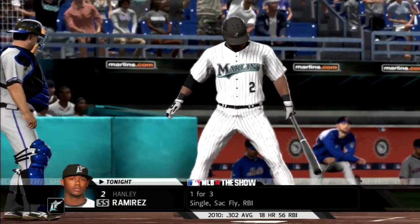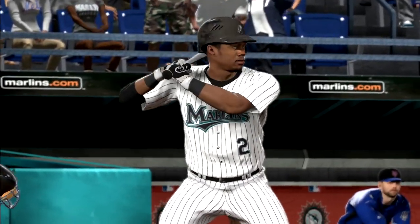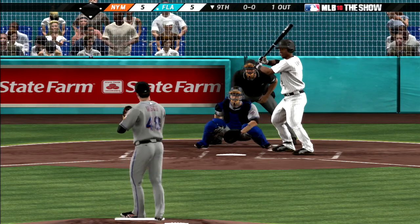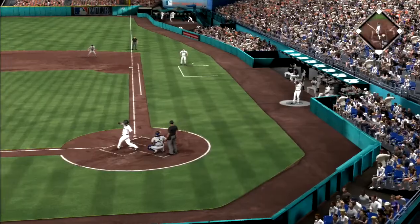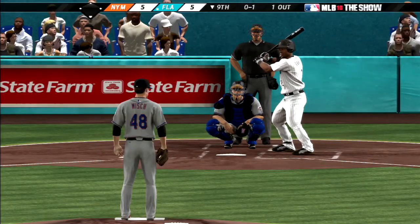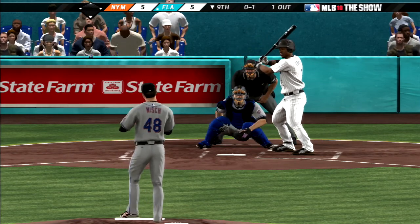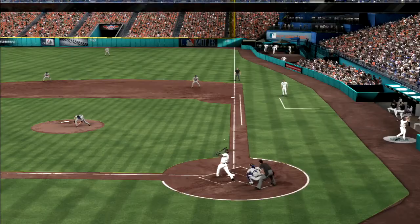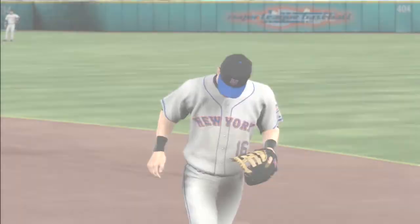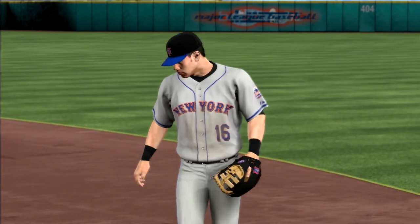Hanley Ramirez will get another crack, 1 for 3 thus far. And some action in the Mets bullpen now as the single-season saves leader Francisco Rodriguez has started to heat it up. And he just gets a piece there as this is chopped foul. Pitch on the way. And this is swung on and sent on the ground to first. And he'll step on first himself for the out. One more guy to get through here, and then, partner, we may have ourselves a little free baseball.